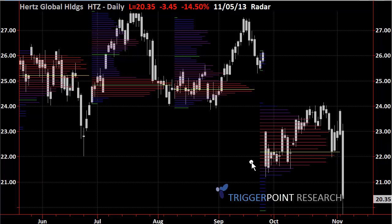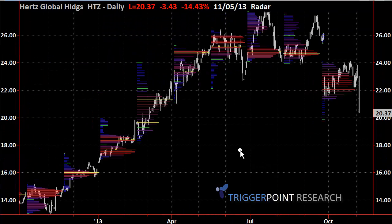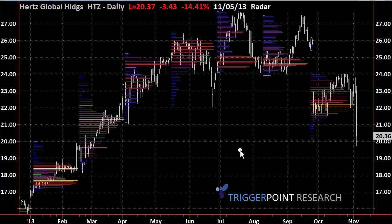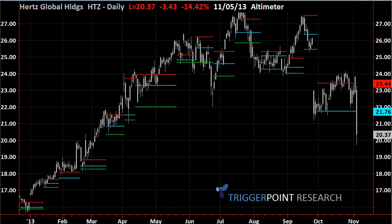I want you to look at this. This is very interesting, and I'll zoom out a little bit here so we can see more of the dimensions of this. What we're looking at really here is a stock that came in and disappointed investors. I'm also going to throw something else on here, the altimeter, just to take a look at this. In fact, I'm going to take off the radar. There we go.